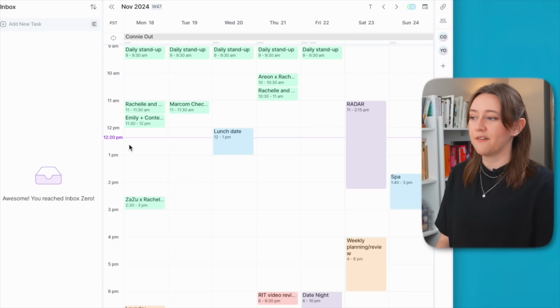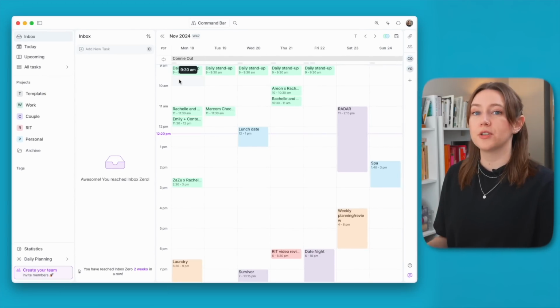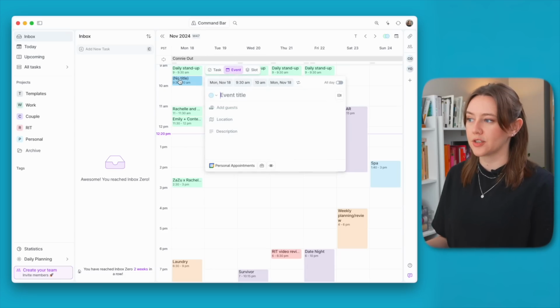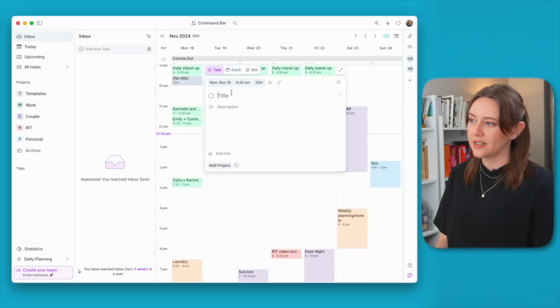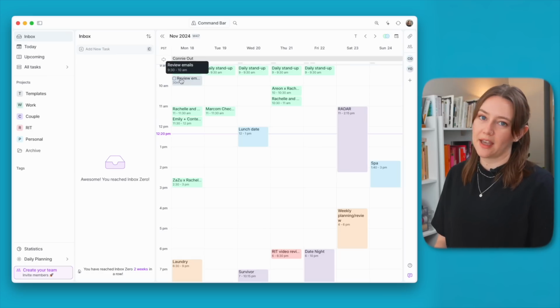Another cool thing is if I want to build tasks into my day, it's very easy to do that right from the calendar view because Akiflow couples your task management system with your calendar system. So for example, I can just click on a time slot here and make this a task instead of an event, and I can type review emails, and then boom, I have a task on my calendar instead of an appointment.